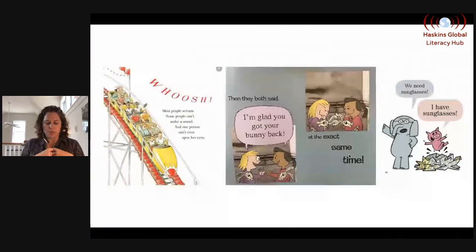So here you'll see a screenshot of some of my favorite children's books. The first one on the left is Marley Frazel's roller coaster.